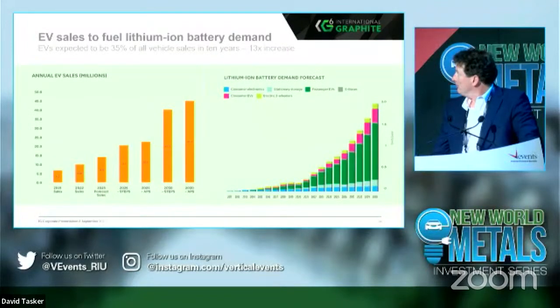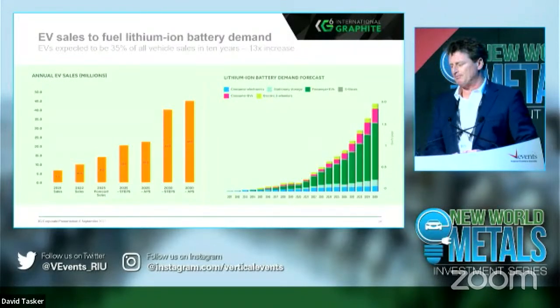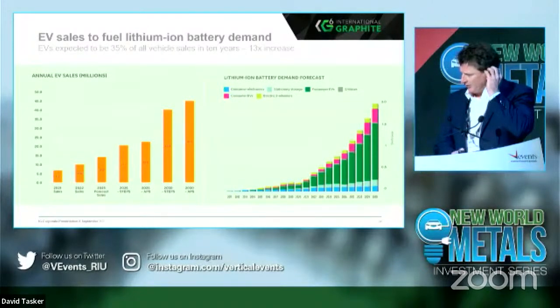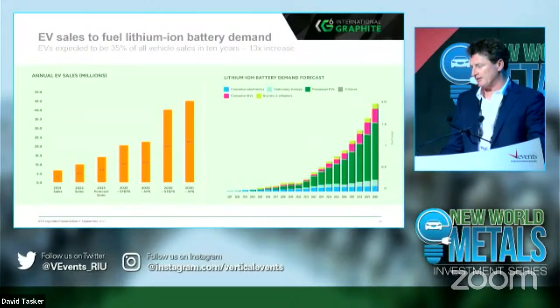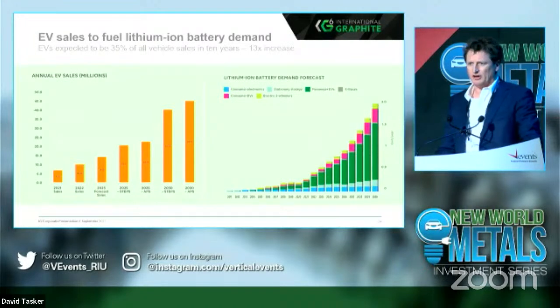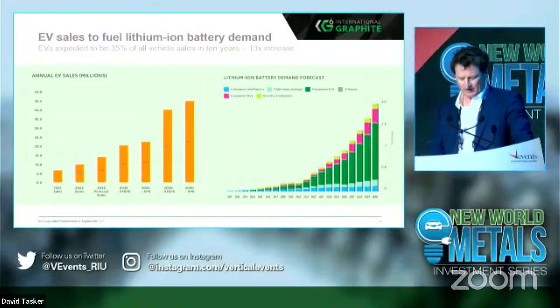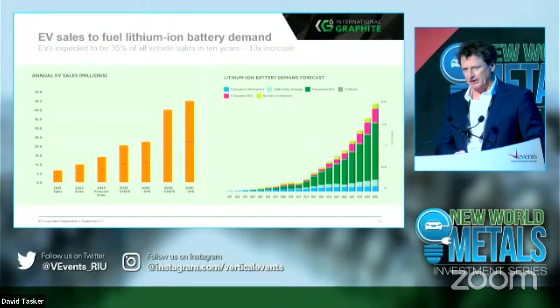These figures on the right-hand side, and on the left-hand side as you look at it, of annual EV sales come from the International Energy Agency. They're predicting by 2030, 45 million electric vehicles will be on the road. That's a 35% increase in sales in 10 years. And you can see on the right-hand side the split of how the lithium-ion battery market is supporting those particular vehicles. So just remember that number of 45 million vehicles.